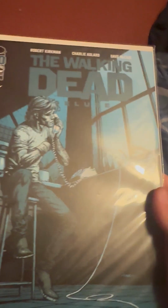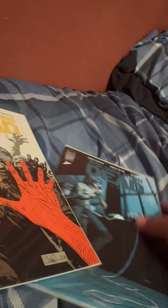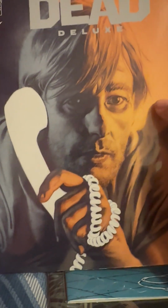Okay, what's next? 51. Right, starting off, we have the cover A. This is Rick on the phone being all crazy now, talking to Lori. This one is like the original cover. The same connecting one last time, as Rick and the ghost Lori. And in case we still need reminders, Rick being crazy on the phone.